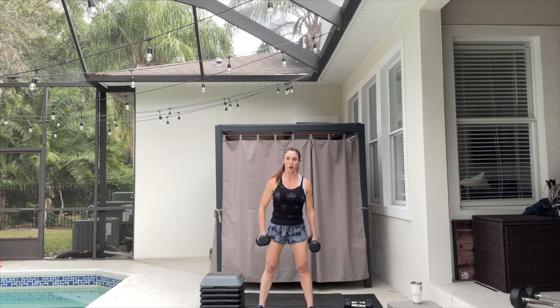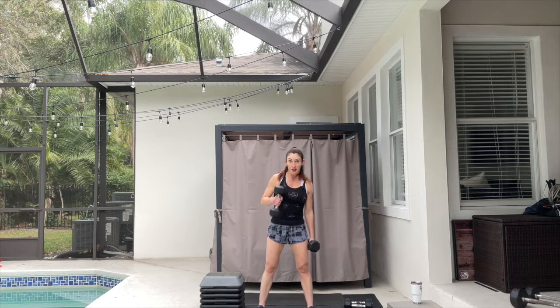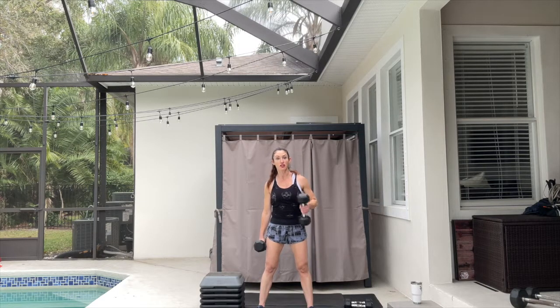We've got alternating hammer curls here. Whew. 10 seconds, then we're gonna hinge at the hips, palms facing each other, bent over rows. But you don't need to reduce significantly just because you're pregnant. You just need to modify accordingly based on how your body feels.